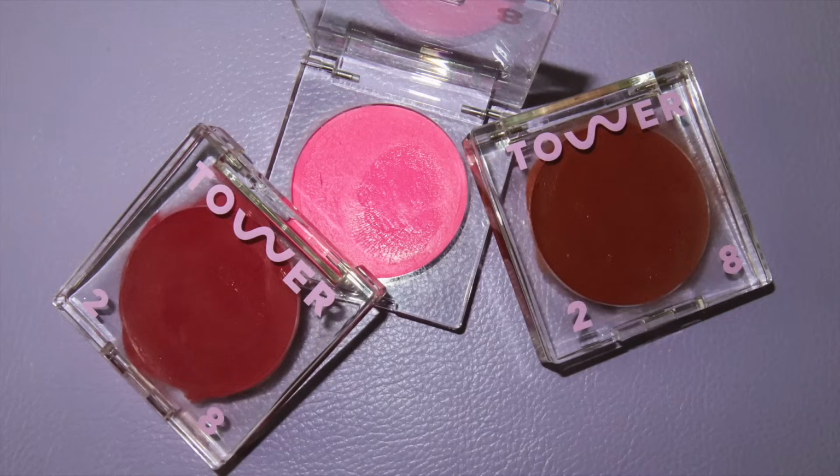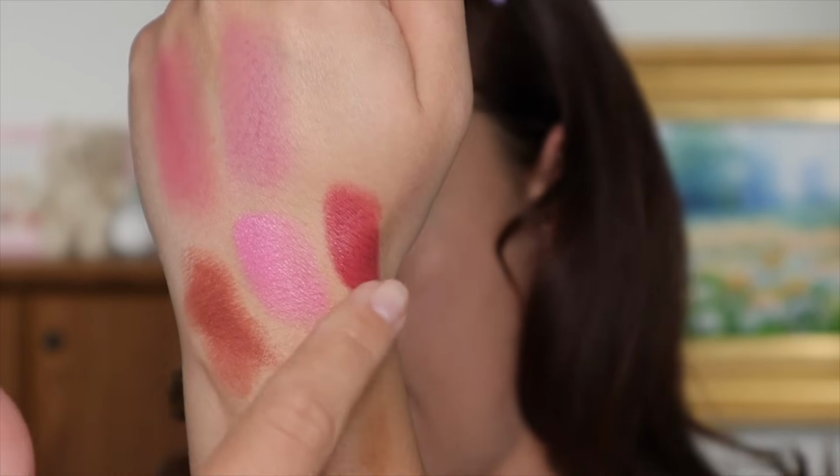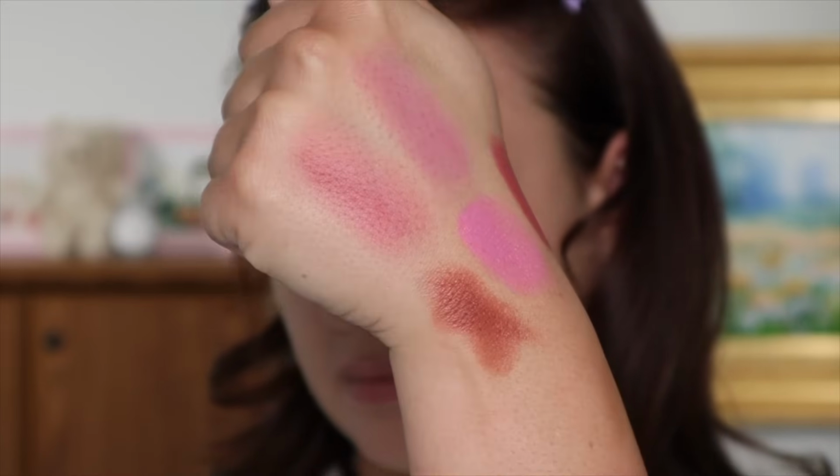I have three shades in the Beach Please blushes. My favorite, I think, is Power Hour. Power Hour, Dream Hour, and After Hours. I'm going to try this purple.